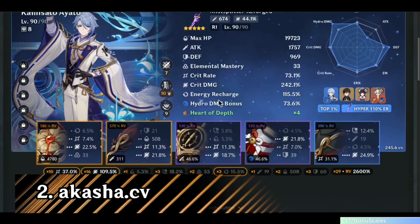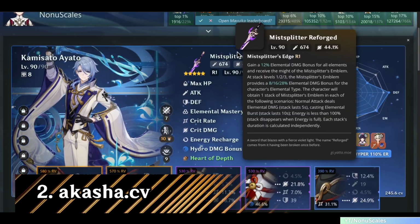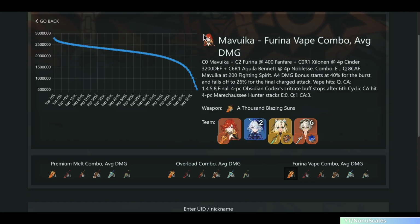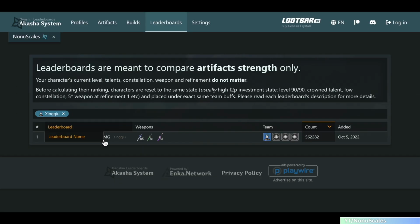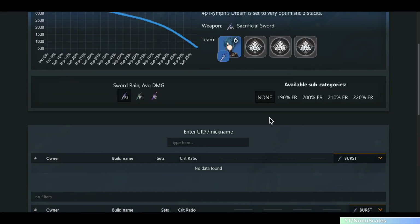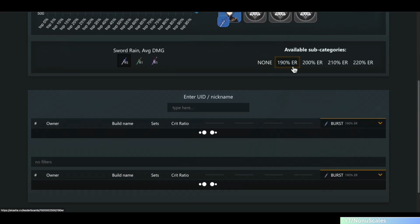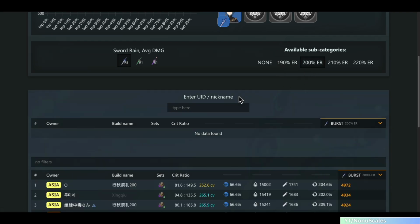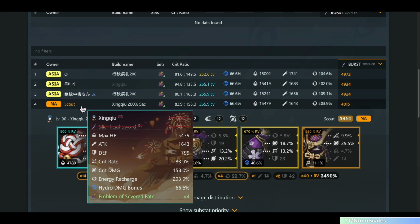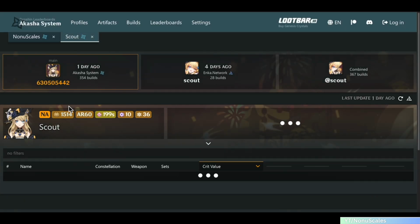Another one is Akasha.cv, the famous leaderboards website. It tells you what top percent your build is in the world, and it has many leaderboards. It tells you the roll value of each of your pieces and what stats can be upgraded. Also, you can go look at other people's builds to get a good reference as to what your stats should look like. However, you should not judge builds by Akasha rankings alone.